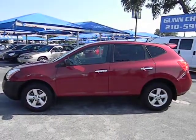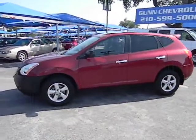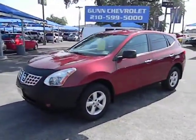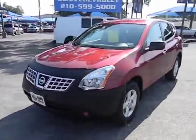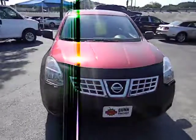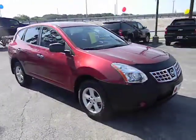2010 Rogue. The stylish Rogue gets 27 miles per gallon and still boasts nearly 58 cubic feet of cargo space. With a 5-star side impact safety rating and intuitive all-wheel drive for confident handling, the Rogue is more than you expect and everything you deserve, and is priced below $20,000.